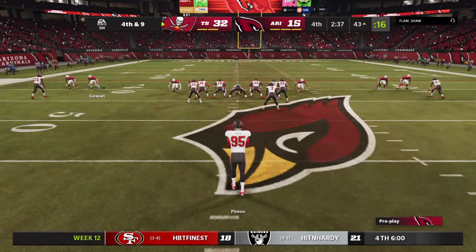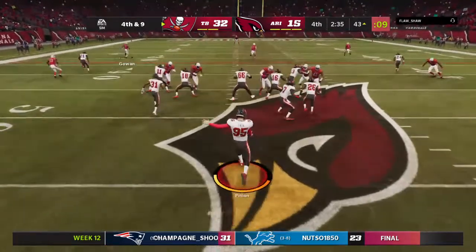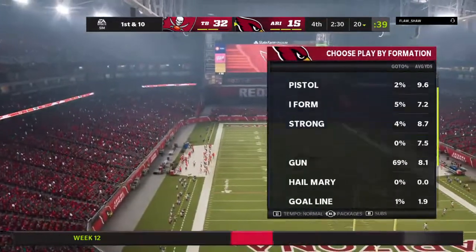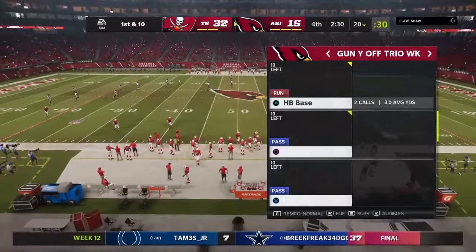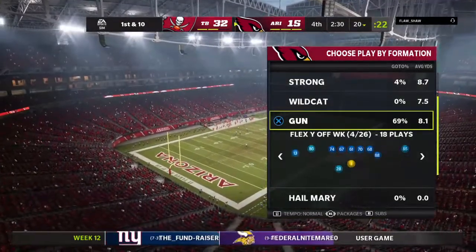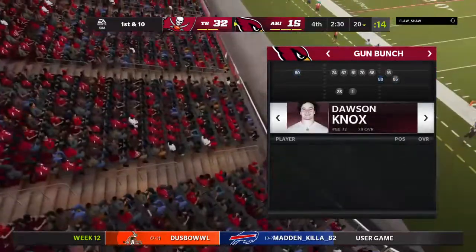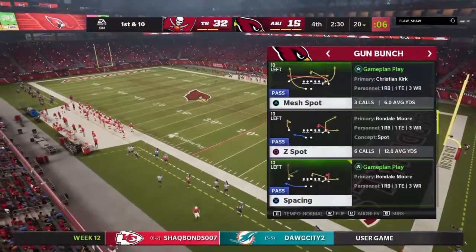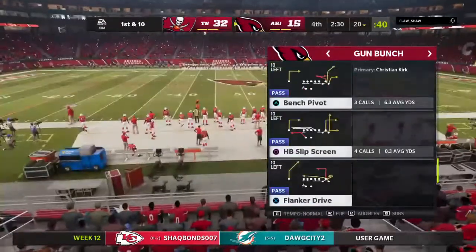Here's Bradley Pinion now as he'll punt it away for the 2nd time. And no one there to stop it. Hits at the 8, but it carries all the way into the end zone for a touchback. The Cardinals going to use the first of their timeouts. That'll leave them with two remaining. We'll be back after this.